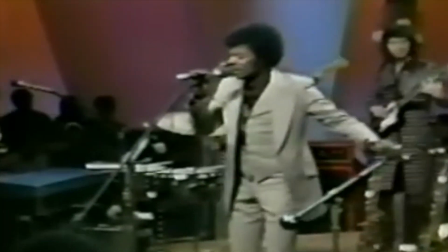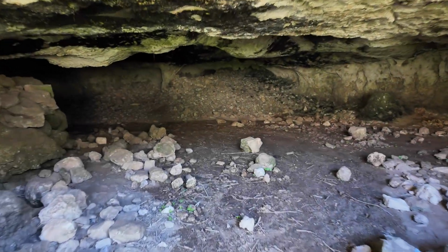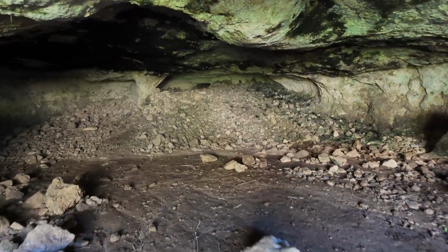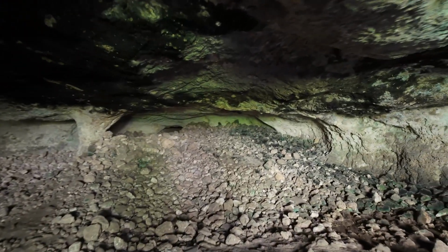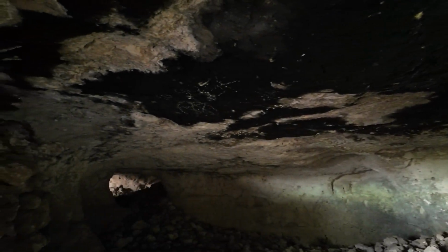Back in time, when the only people that existed were troglodytes, living in the shadows of Malta's ancient limestone. They carved out rooms, built stone walls, and even etched out chapels within the rock. You can see the remains, the outlines of what once might have been bedrooms, kitchens, or places of prayer.